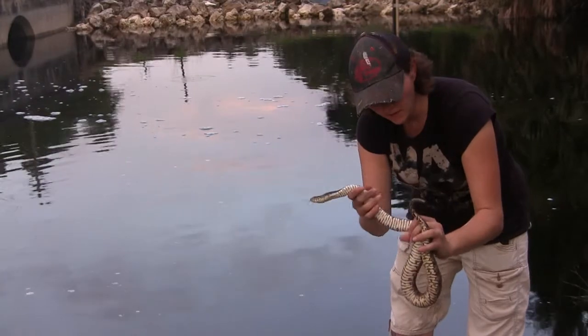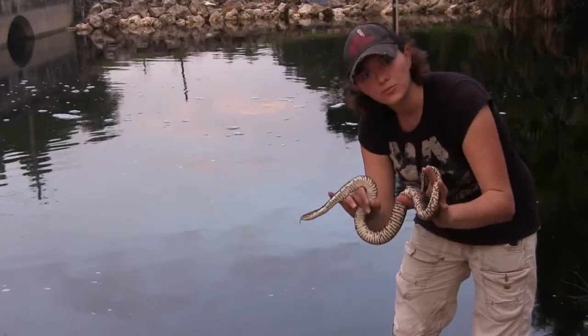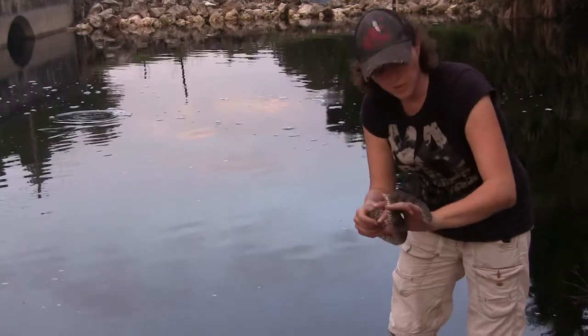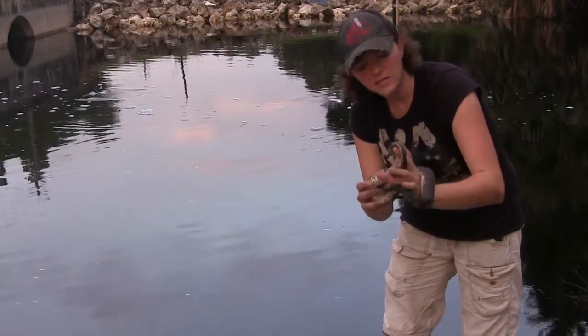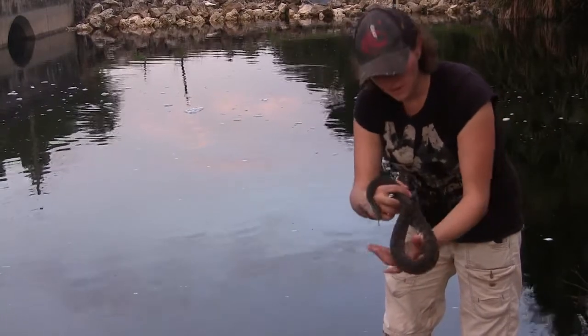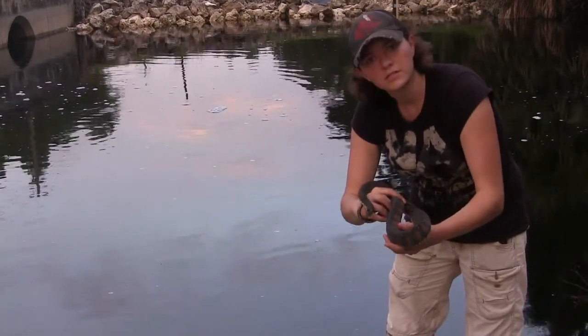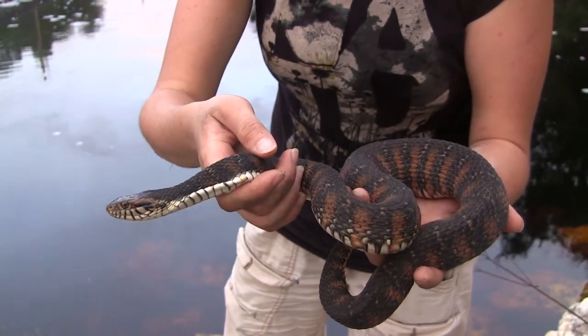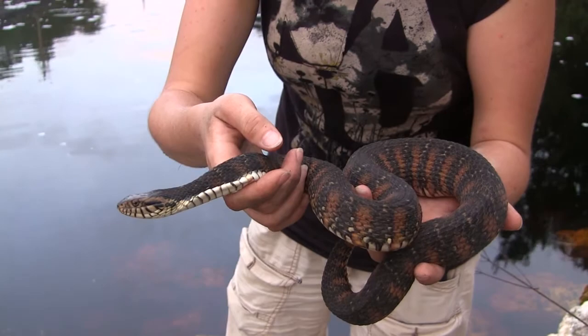It's very fat. Usually these guys are really aggressive when you try to handle them, but for some reason this one is not. It's probably just getting active. It's the evening time. It's peak time for these guys to come out and hunt, and they'll primarily hunt crayfish and small fish around swamps and creeks, and you can find them all over Florida in freshwater.